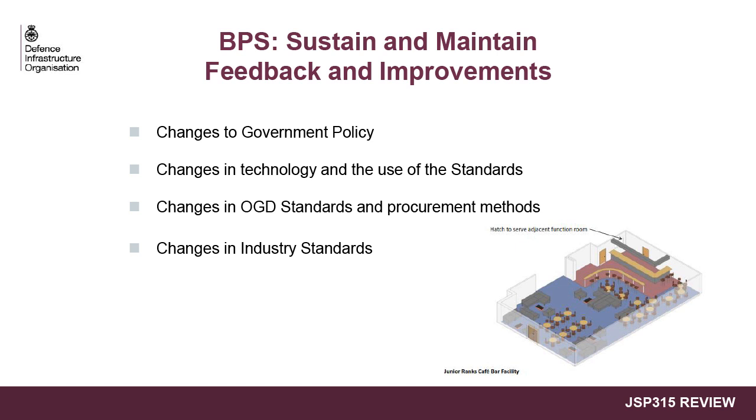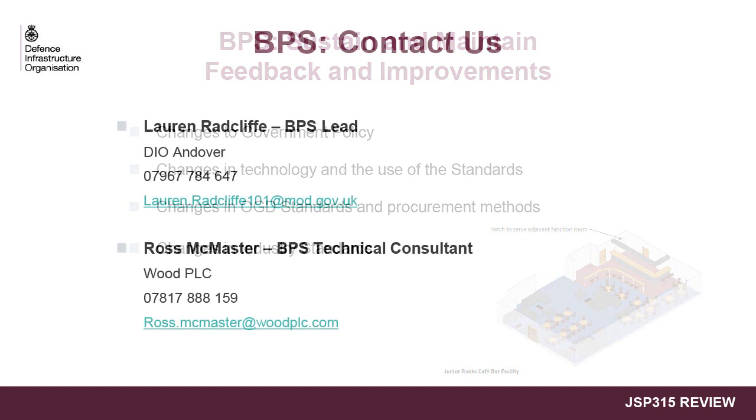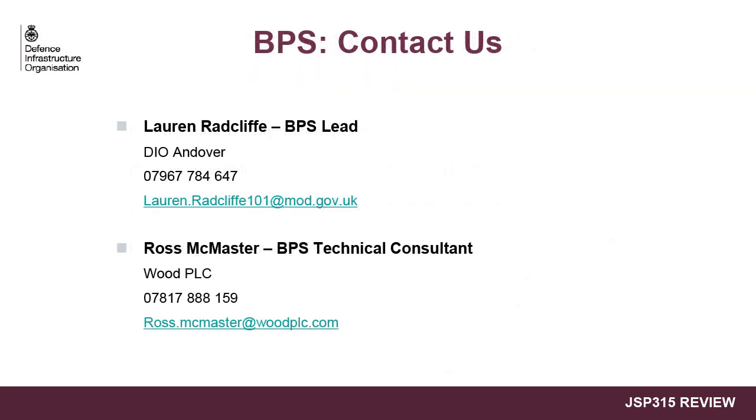BPS, sustain and maintain feedback and improvements. The JSP 315 team will also review changes relating to government policy, technology and the use of the standards, particularly the need to change due to digitisation or changes to processes, such as the supply chain or the increase or decrease in unit storage. Also changes in other government department standards and procurement methods, for example health and education. And changes in industry standards, in particular specifications and standardisation in the off-site industry and British standards. Contact details are on the slide. Feedback is very welcome.